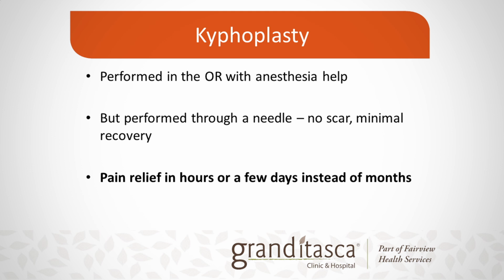But if someone can go to the OR and lie on their stomach with me for 45 minutes with the help of anesthesia, I can, through a needle, put some cement into the broken bone, and the fracture is still there, but the movement stops. And so just like a kid with a broken arm and a cast, the pain stops once it's in the cast, or most of it does, because it's not moving. The periosteum, this living edge of all of our bones, isn't being stretched every time they take a deep breath.